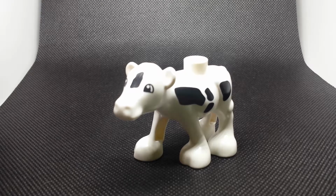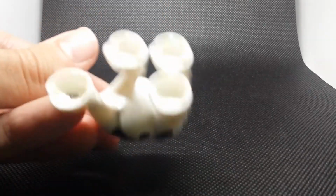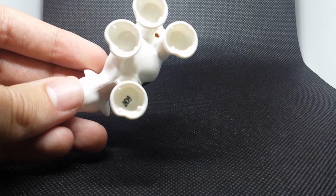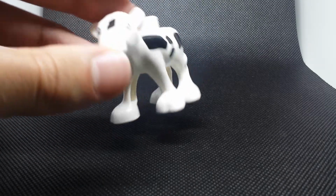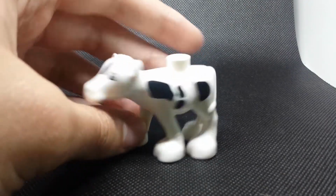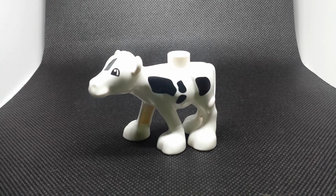Steer? I don't know. I'm not positive on my cow terminology. But there's no printing for udders, so I don't believe that it's a female, or at least a mature female. And it's a really reasonable looking figure. It's cute enough. It is a little bit of a shame that I can't get it to accept a Lego brick.